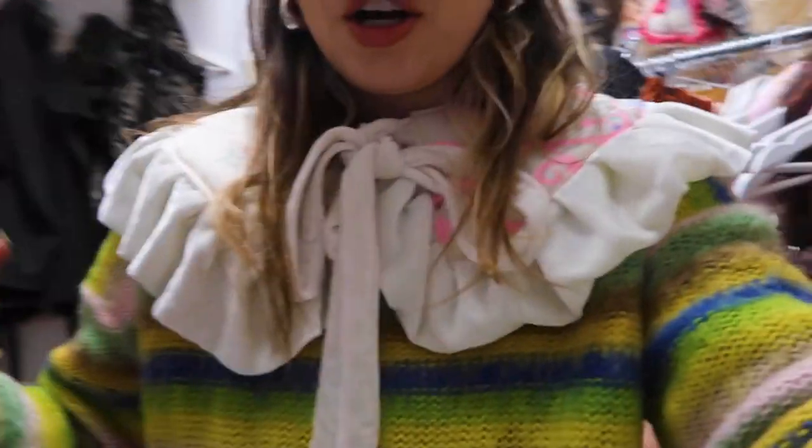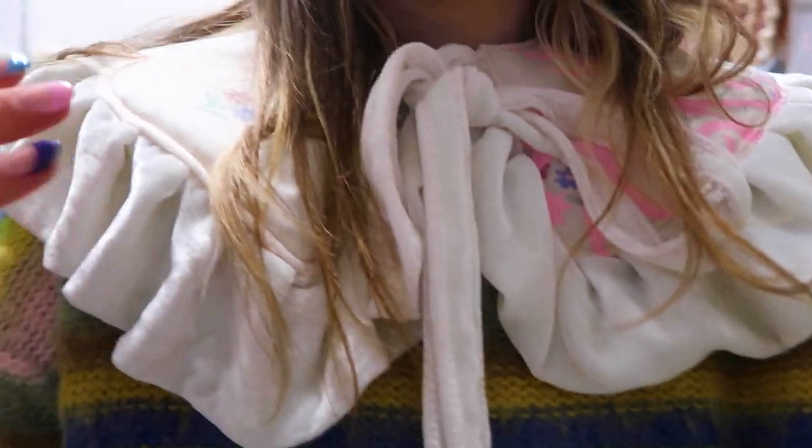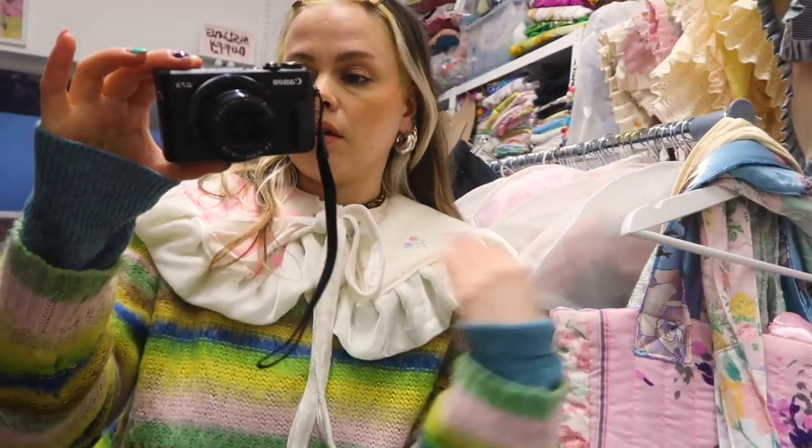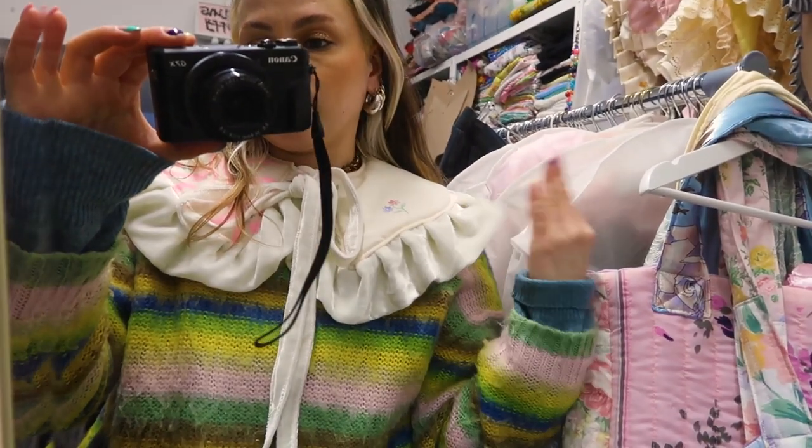Just tried the collar on. I really like how it looks and how it is sitting. You can probably see it better here, but yeah, I like how the velvet kind of sits down on the collar rather than holding its structure.